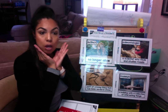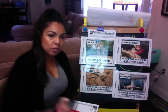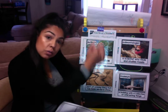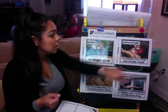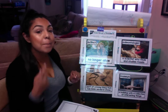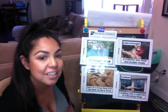A scientist who finds and studies fossils. Did you guys know that there is a job called paleontologist? Oh, yes. They use a shovel. Everyone pretend you have a shovel. And you dig up bones. Or you dig up fossils, right? And then you dust them. And then you study them, just like she is. She's trying to figure out what dinosaur she's studying. And it's called a paleontologist. Everyone say paleontologist on 3. 1, 2, 3. Paleontologist. Very good.